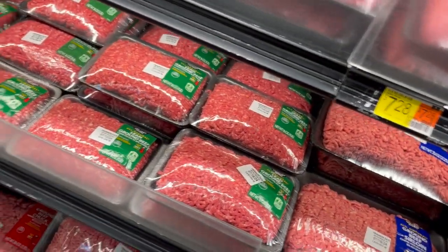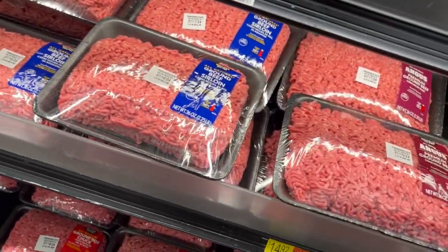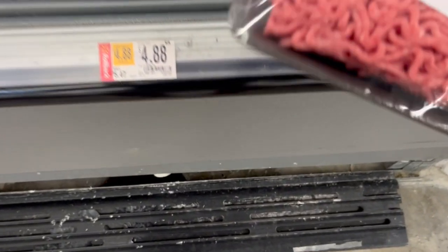Now, the one nice thing that Walmart does have going for it, it's got a lot more variety and a lot more selection. So that does mean that their bottom level is more bottom than Costco, but it also means that their upper level actually slightly exceeds Costco's. But you pay for that in price. Let's take a look at this.